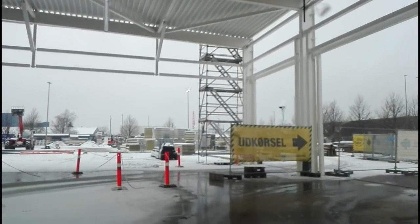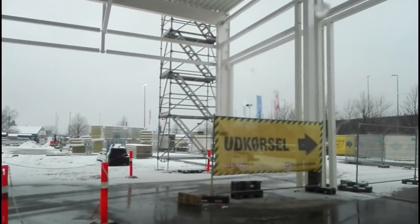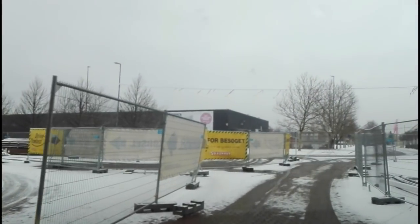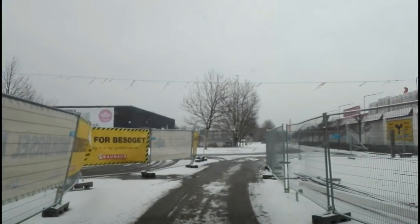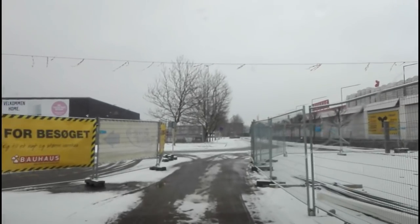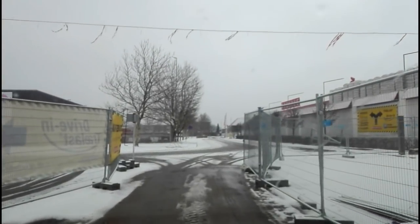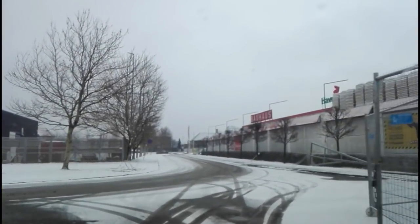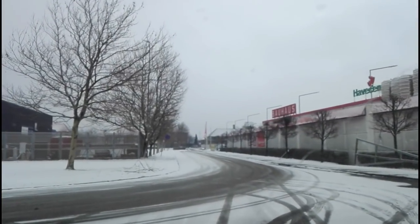They're expanding the shop. That's why they're doing a lot of construction here. Well, let's go see if the car parts shop is open yet.